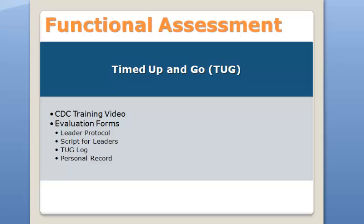We do want to collect information on the Timed Up and Go test. Again, this is optional, but it really does provide us with some valuable information. CTC has a good training video, and then I'll talk a little bit more about the forms.